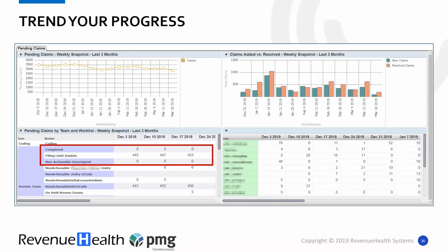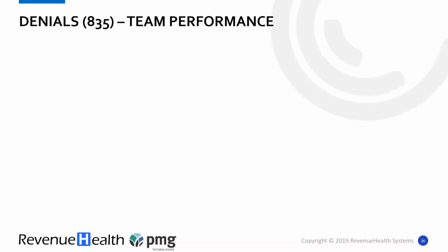So in this case, if they're tracking particular work lists over time, are those work lists getting lighter or heavier? Are there more claims coming in the door than they're working? And in their case, no, they're working more claims, the red bar on the right, than are coming in the door, which is the blue bar on the left. And that's why that number is going down.